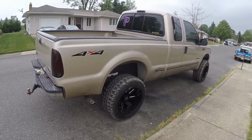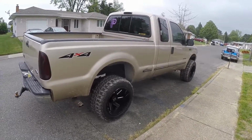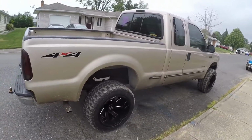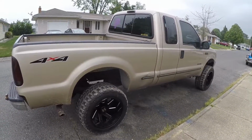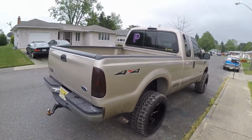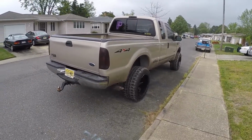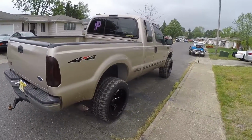You have great quality of something new, or even quality of stuff that's old, because some stuff has some great quality. But they're just a great quality truck for much cheaper than what's out there right now, like the newer stuff. That's pretty much it. Let me know what you guys think.